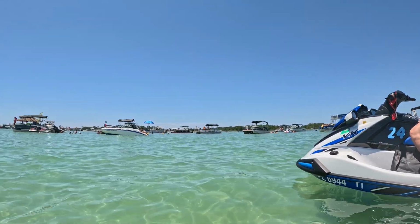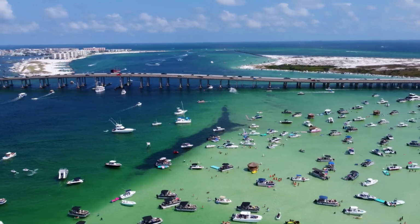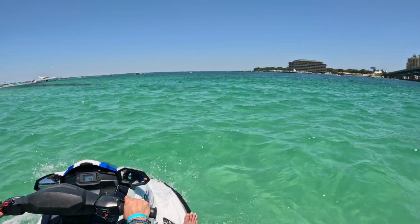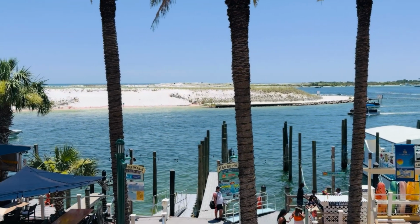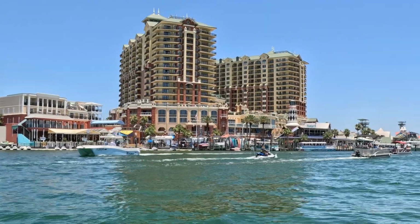Highlights of Crab Island: shallow turquoise waters. The sandbar lies under just 1 to 4 feet of water, making it perfect for wading, swimming, and relaxing. Floating fun and vendors. Crab Island is packed with floating attractions. Think food boats, bars, and inflatable water parks. You can even rent paddleboards and kayaks.